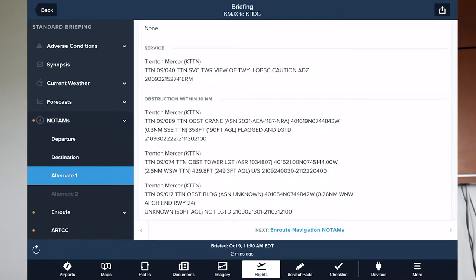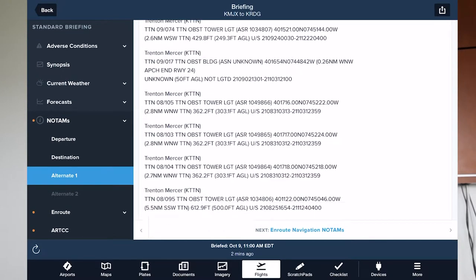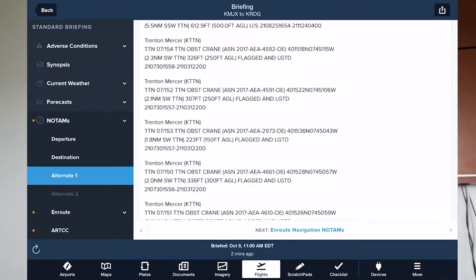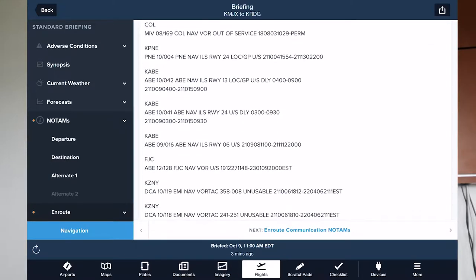Alternate one NOTAMs, obscured view from the tower. Yeah, nothing too serious to be concerned about. Obstructions. En route navigation, we're going to be using GPS as our backup.